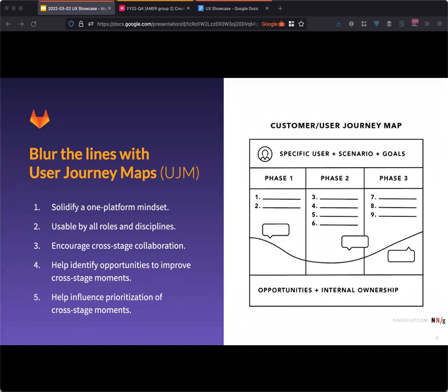Maybe use user journey maps to help blur the lines between the stage groups and the stages and solidify one platform mindset. So on the right-hand side, you can see an example of the structure of a typical customer or user journey map, where we have a specific user, they carry out a specific scenario and have specific goals. And we map out and visualize from start to finish all of the phases, all of the steps, actions, feelings, pain points, and opportunities of this journey as they complete that scenario.